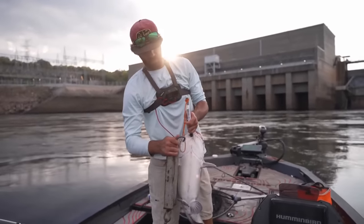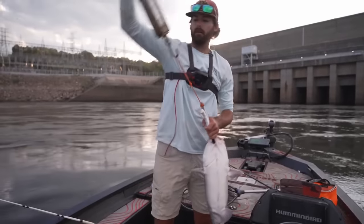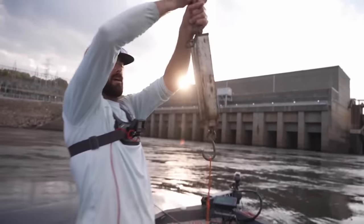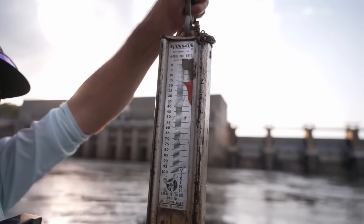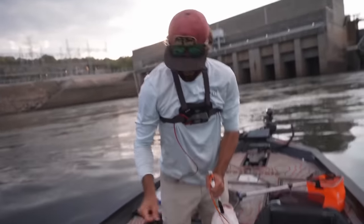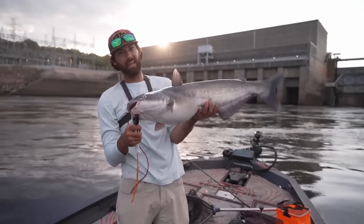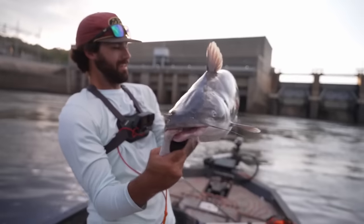I'm gonna say on this scale, 17. 17. That ain't no scrub right there. That is a beautiful blue catfish. Awesome.